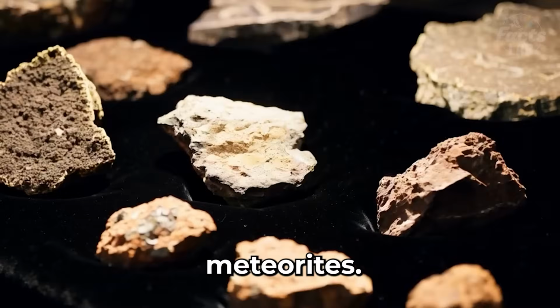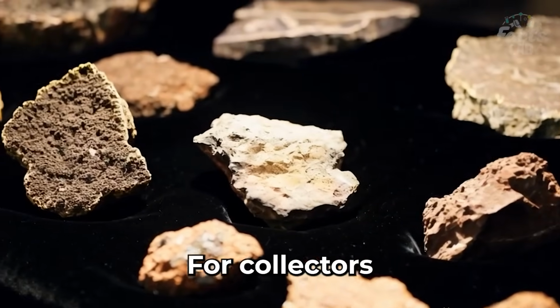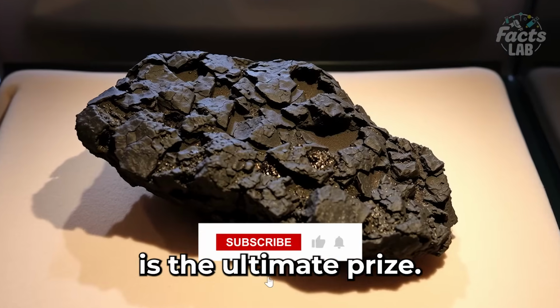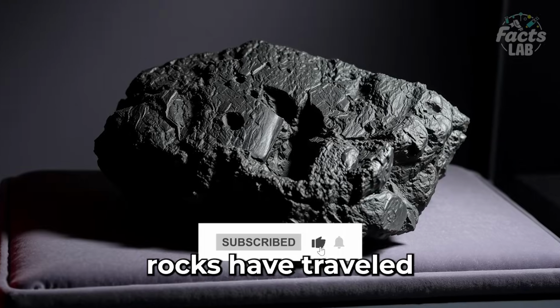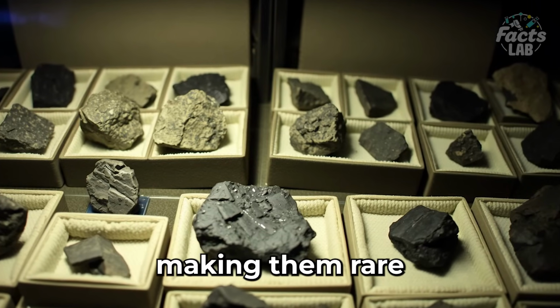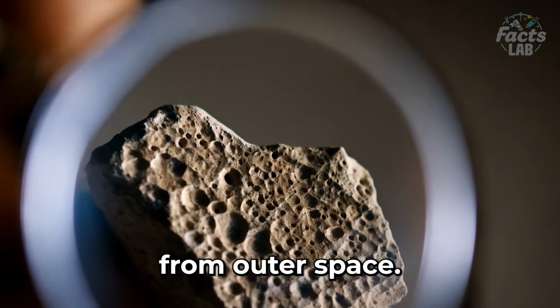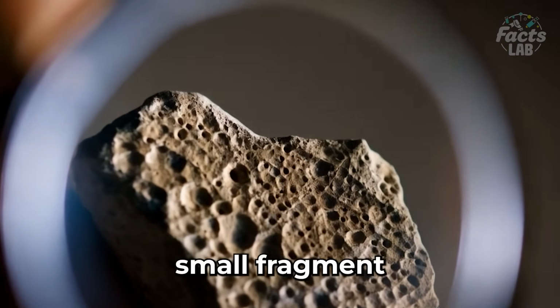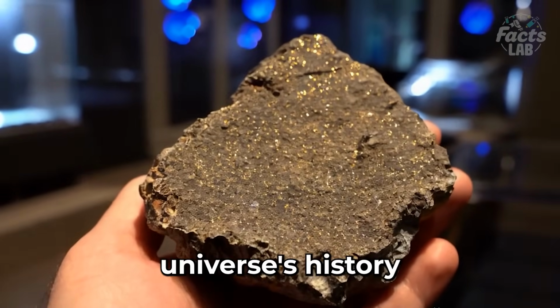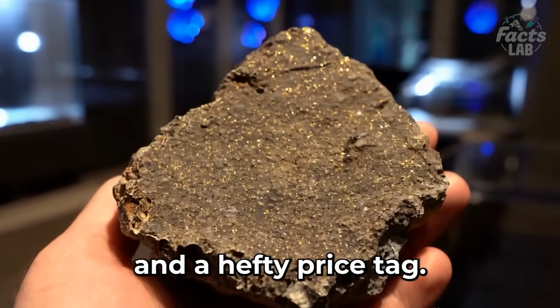101st. Meteorites. For collectors with an astronomical curiosity, owning a piece of a meteorite is the ultimate prize. These space rocks have traveled millions of years and billions of miles to crash down to Earth, making them rare and fascinating relics from outer space. Whether it's a small fragment or a massive hunk of rock, each piece holds a piece of the universe's history and a hefty price tag.